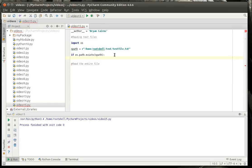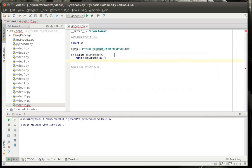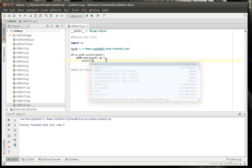So if we're going to say if it exists, say with open spath as f. Now what the with command does is it says take an object and with that object do something. So we're saying with the open object, or the f variable more in this case, because we're returning something from that. Was that confusing? Let me explain that a little better. With an object, we're going to do something. So with, and then this function is returning an object, we're going to call f. So with f, we're going to do something. Should be a little clearer when I do this.